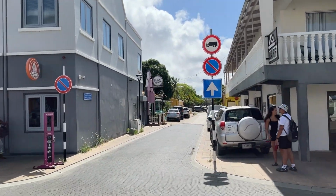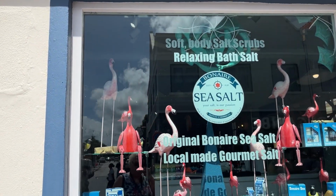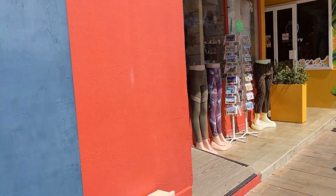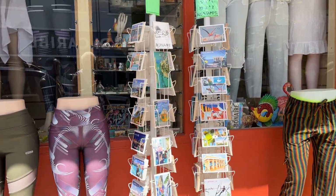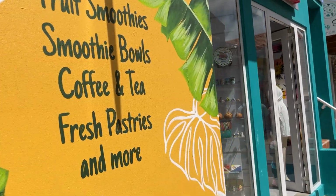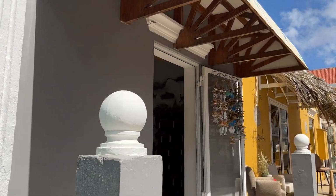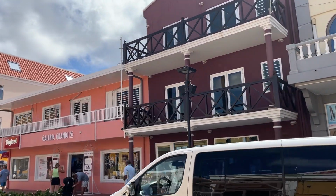Little shops and stores down here. And this is a relaxing soft body scrub sea salt store, the Salt Shop. Over here, postcards. More shops. And you have restaurants out here. We done passed a few bars. They're not open yet.